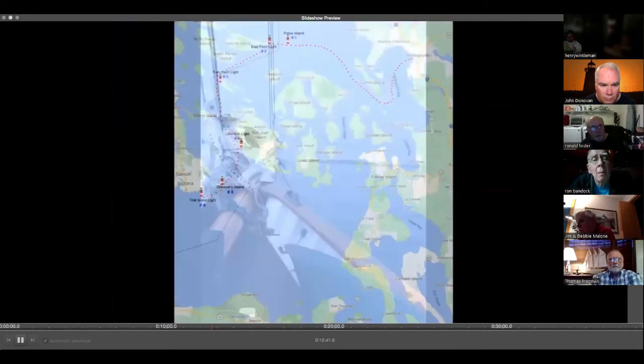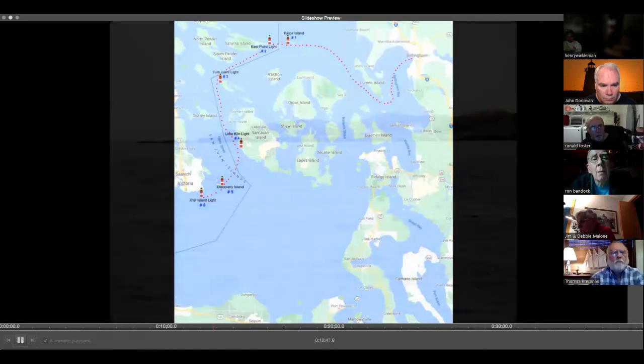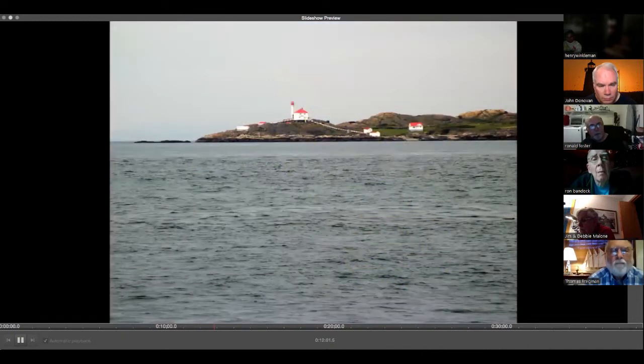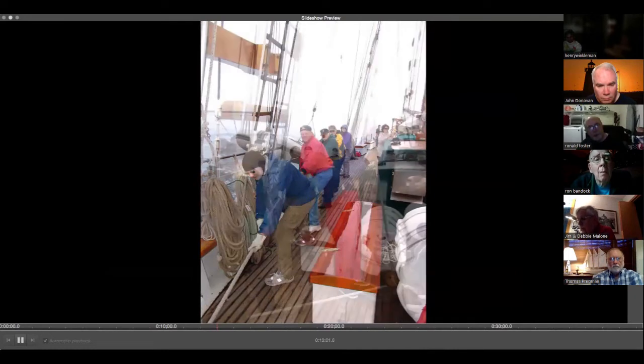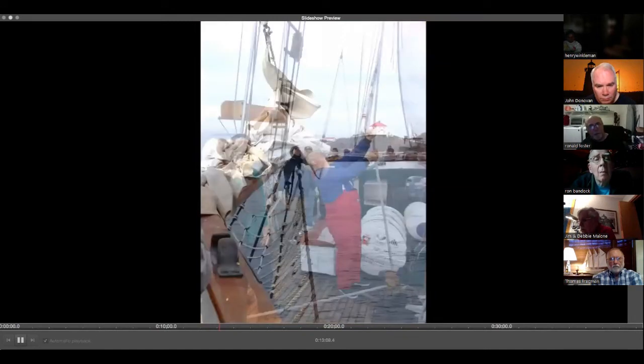Trial Island is located south and west of Discovery Island. Here, Trial Island Lighthouse comes into view. There has been an island lighthouse here ever since 1906. There's never a shortage of work to be done when you're sailing. Here the crew hauls and adjusts sails. And just ahead on the starboard bow is Trial Island.